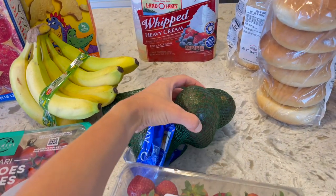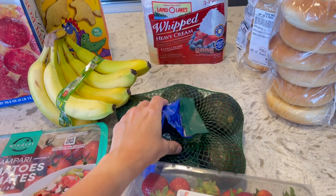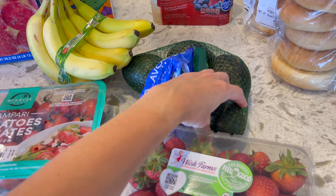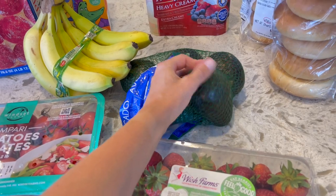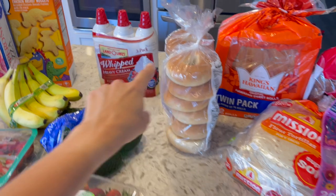Avocado, I'm going to use those. I'm going to add them into my wrap and then also teach my kids the BLAT, which is bacon, lettuce, avocado, and tomato. That's what we're going to do. We're going to use these rolls to do it.